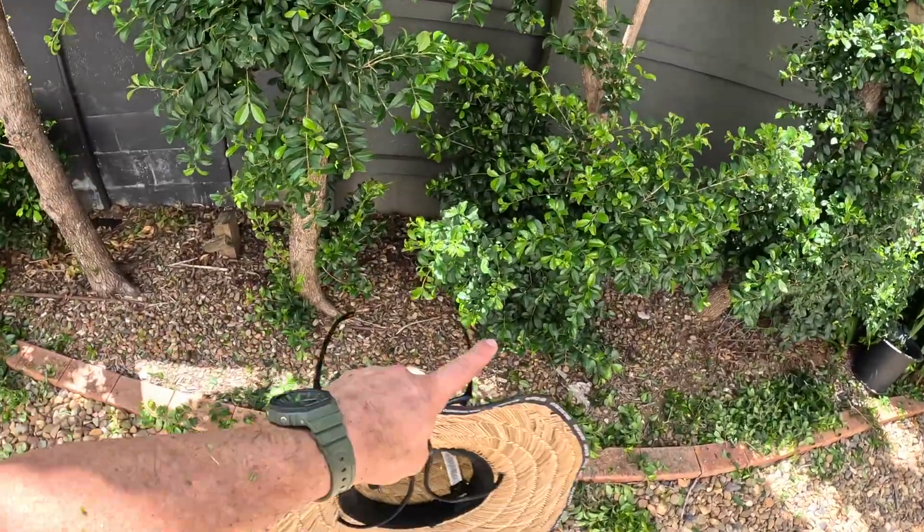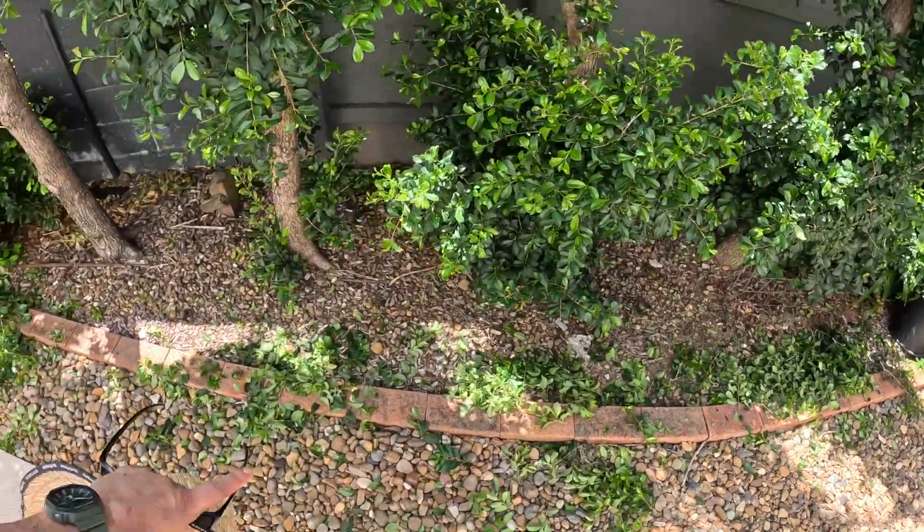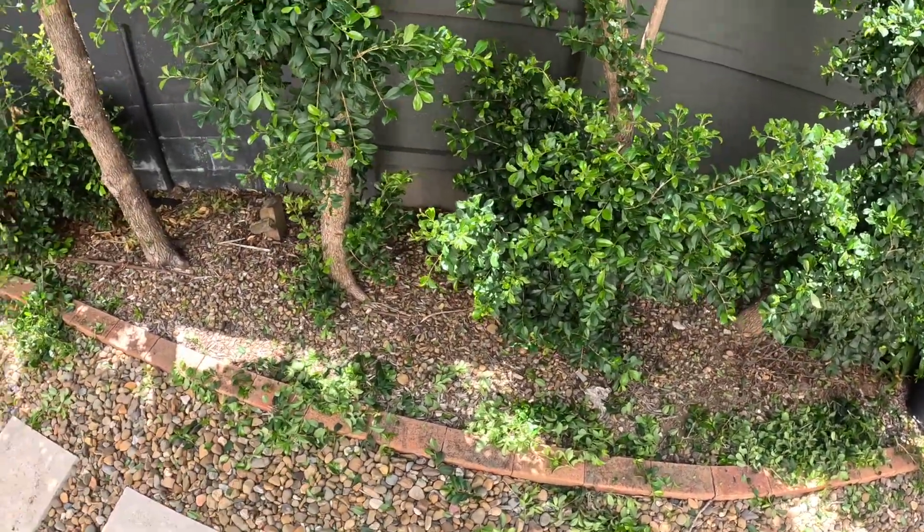But an area like this area that you saw earlier, just on the pebbles here, I mean, we're eventually going to redo this garden because it needs a reno. But at the moment, you can just blow these back onto the garden and that'll be fine there.